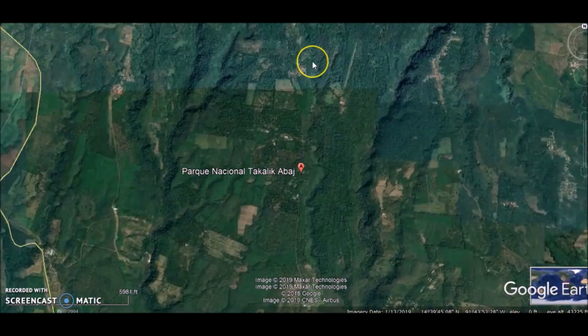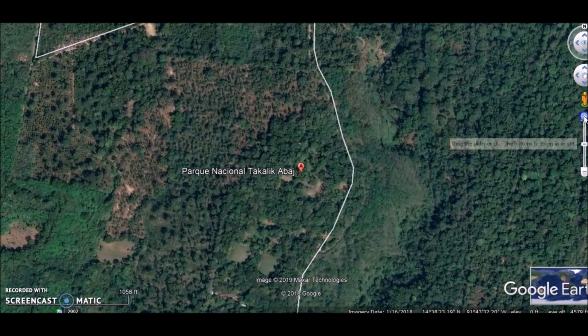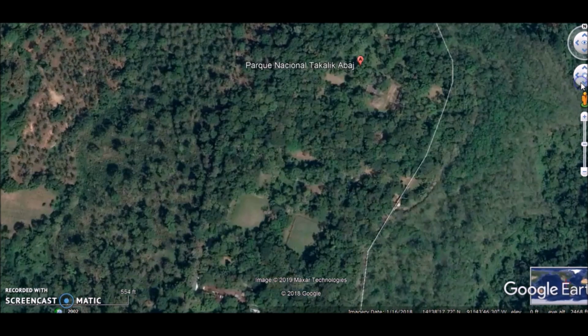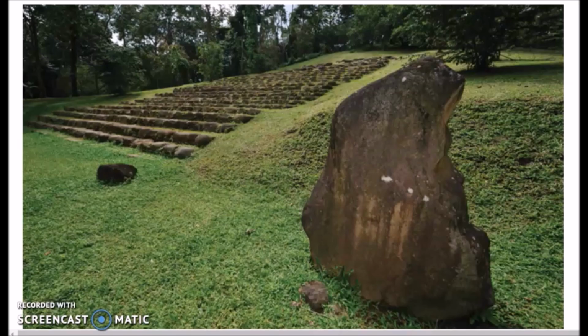We are going down to Takalik Abaj, I think that is the way it is pronounced. I'm sure I will be corrected, but here you see on Google Earth, not much to be seen. There's actually about 80 structures under here. And here is a look at some of the standing stones and some of the steps. It looks like something that is still mostly covered by growth here.